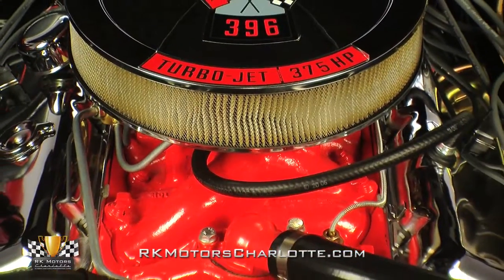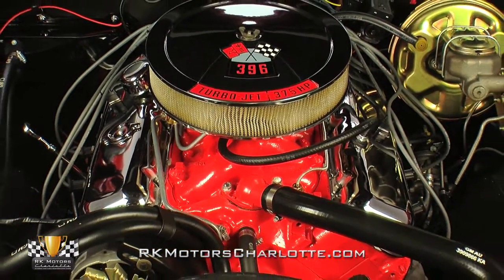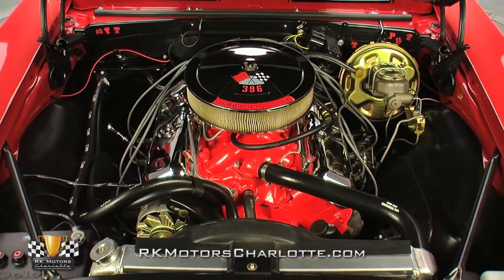When this killer F1 rolled out of the restoration shop, it was equipped with a correct 396 cubic inch Chevrolet V8. At the top of that fully rebuilt engine, wind whips through a chrome air cleaner into a coated Holley 4 barrel that's bolted between bright stainless fuel lines.